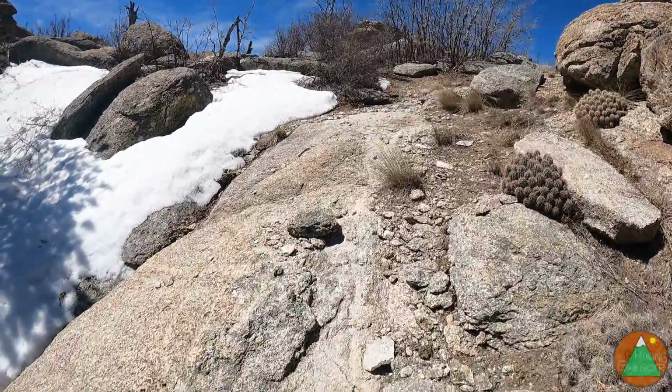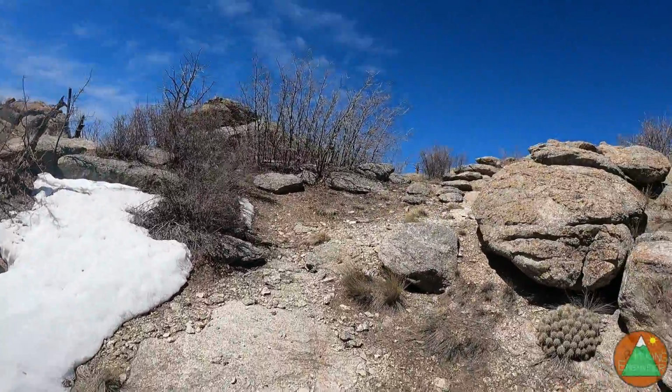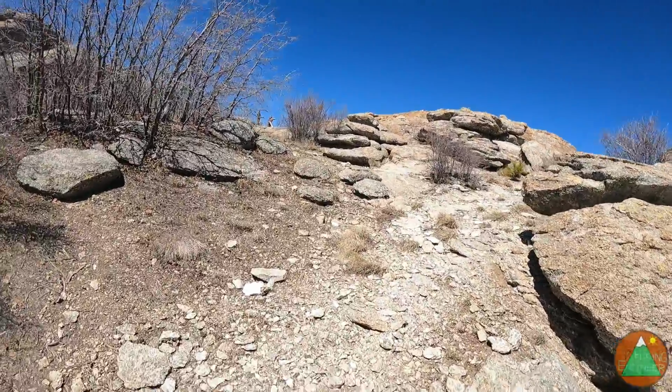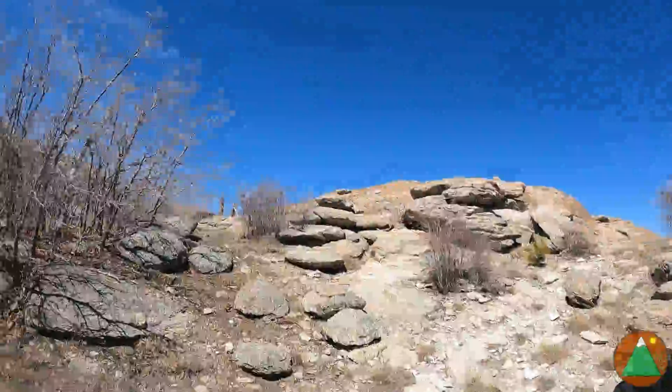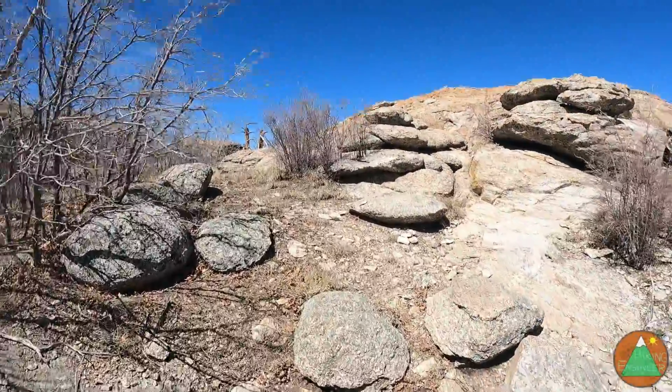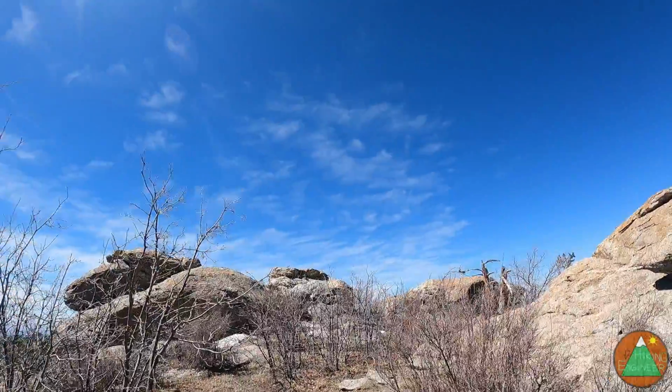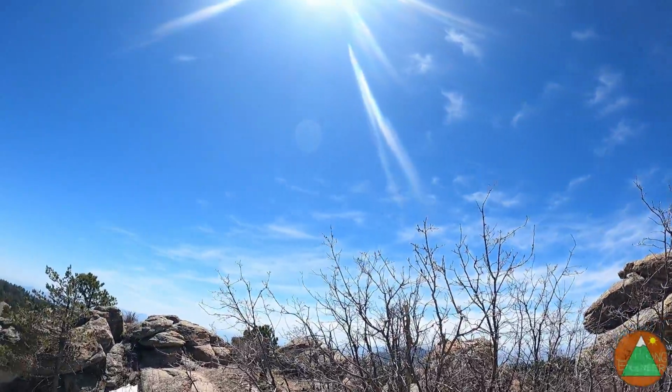Let's assess here. Getting to the head of this little gully. Oh, this might be it. This might have been super easy. Spud Rock. What summit are you? This one or this one?